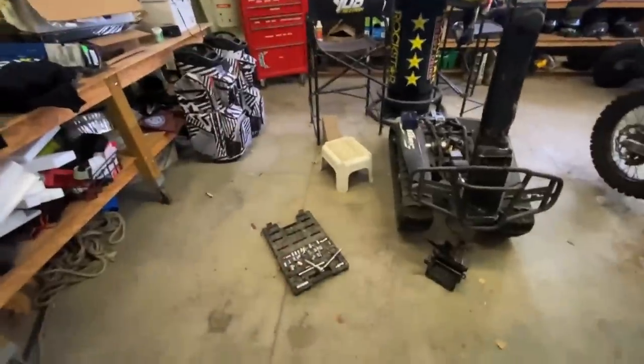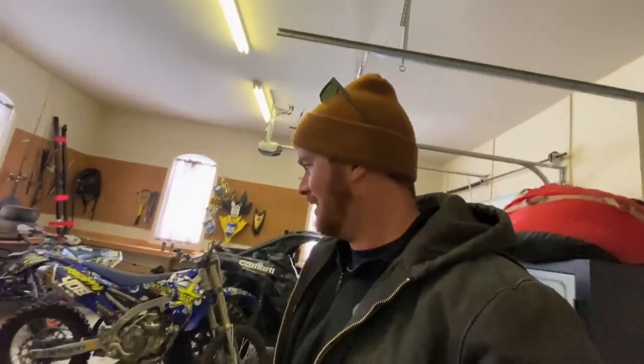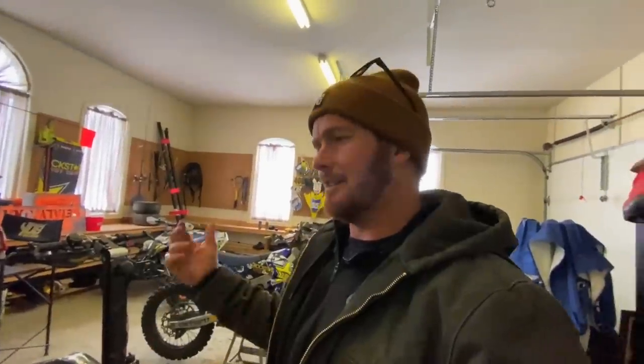The other shredder will be back Sunday. Obviously, by the time this video is posted, we'll be long past Sunday, but we'll have the shredder back. She's good to go. Apparently, the intake was just full of water. Who would have thunk? Everyone's like, carburetor, carburetor. I cleaned the carb like 40 times.